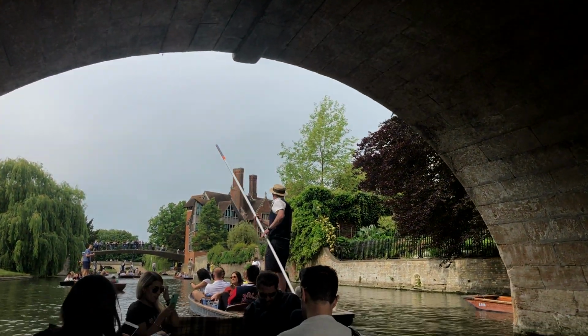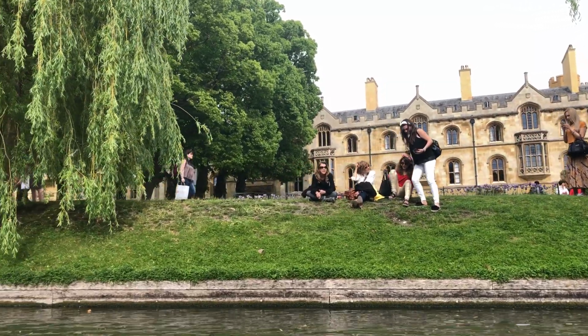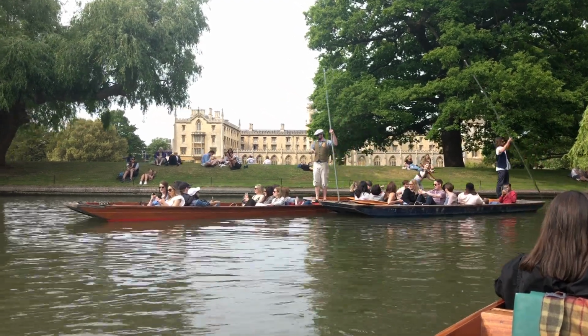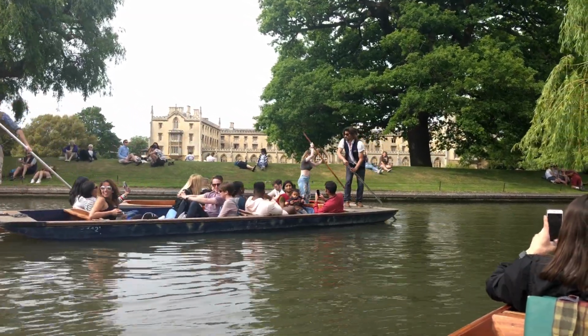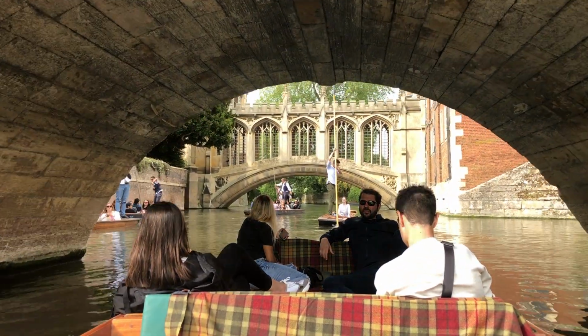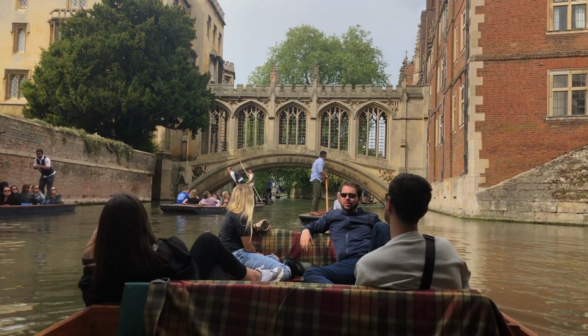Our guide and punter, Rob, was an encyclopedia of historical information. They think it was an Irish squatter, but they can't be sure. And then in front of us, on both sides of the river, is St. John's College. Founded by Henry VIII's grandmother, Lady Margaret Beaufort, in 1511. And the second bridge, slightly younger, slightly more famous, is the Bridge of Sighs.